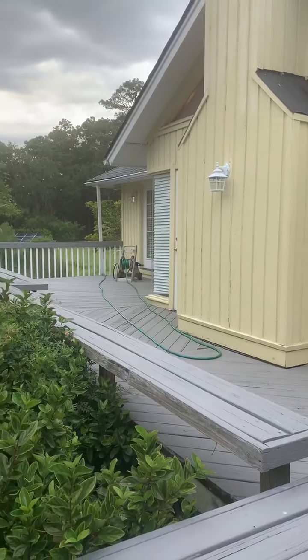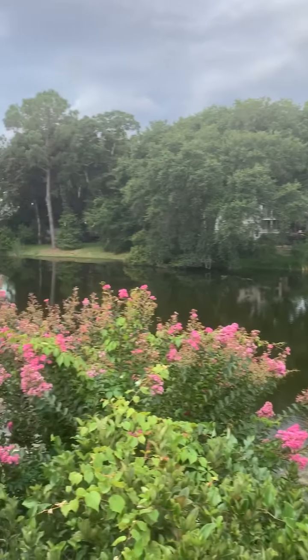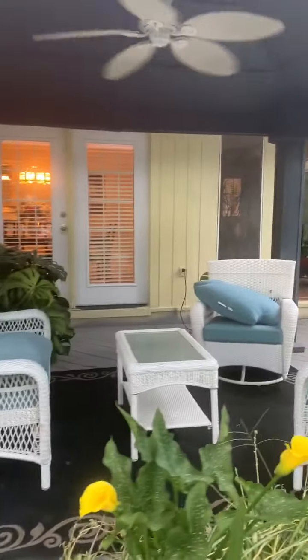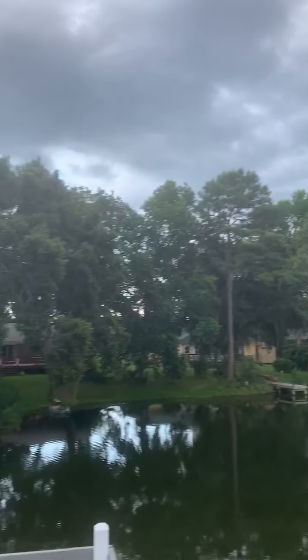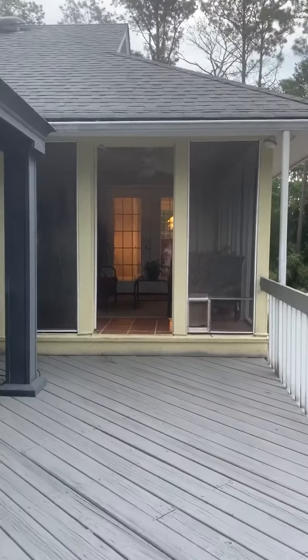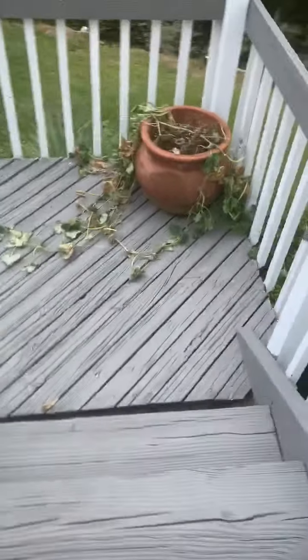Here's your view from, so that's where I just was. Here is your view this way. Beautiful. And there is another little covered screen porch right there ahead of us, as you see. And again, I'm going to try to just get you around the outside of the house here before it rains, so then we can go in without worry. So this does come down.